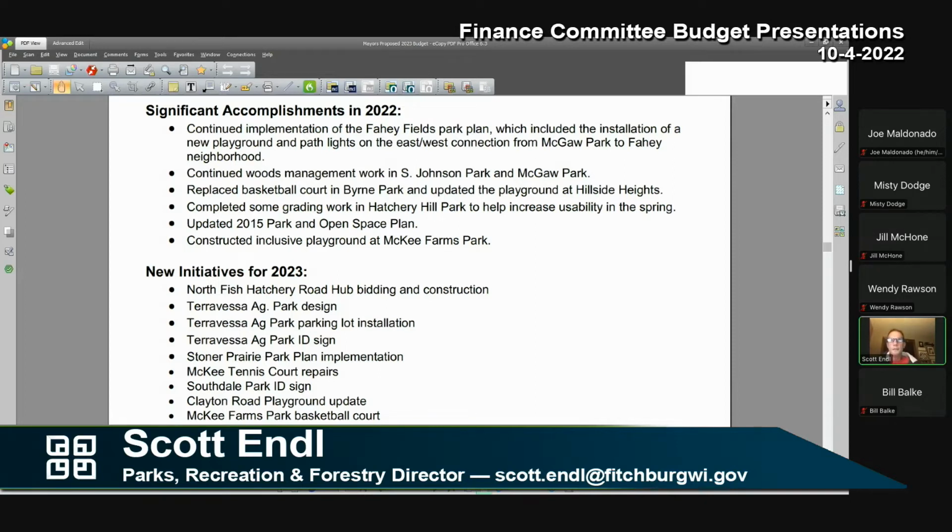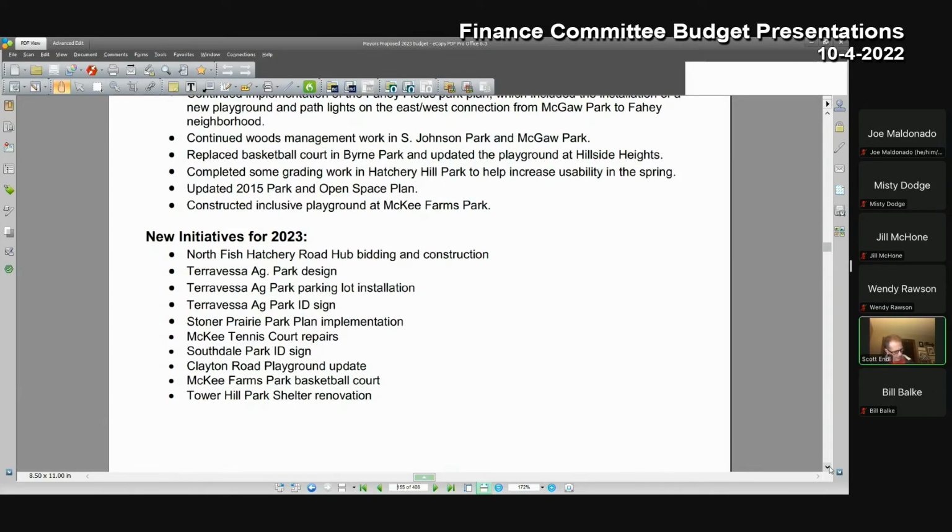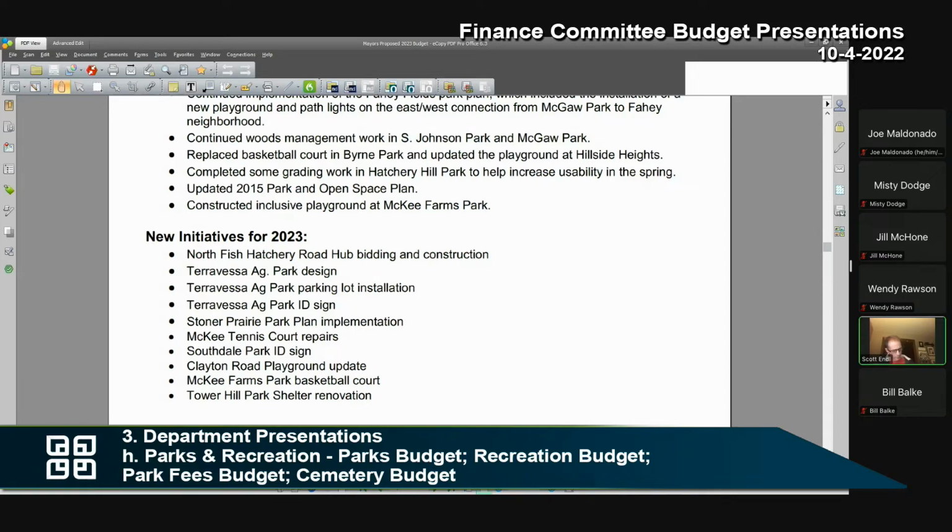We are currently working on a small scale egg park plan for Terra Vesa. So we're currently doing that, and we did include some potential implementation items of that plan for 2023. Stoner Prairie Park master plan continues to be developed with the hope of beginning to implement that in 2023. Southdale, certainly with the addition of the Southdale Park, we've got some CIP items for that in 2023. McKee Farms Park basketball court, Clayton Road playground update, and as the mayor did note, I did have on the list for 2023 the Tower Hill Park shelter renovation, but that's been delayed for a couple of years.